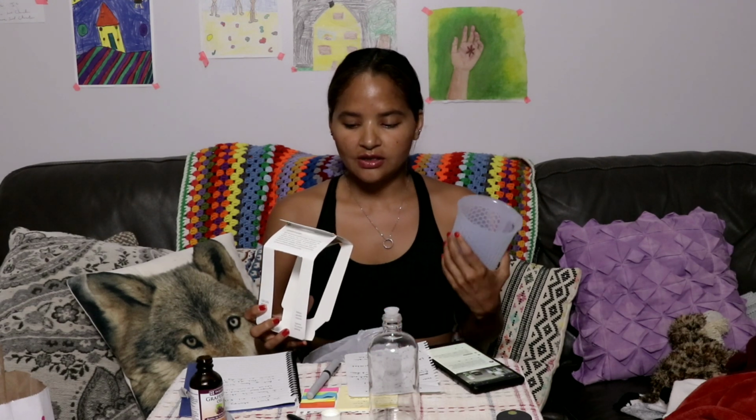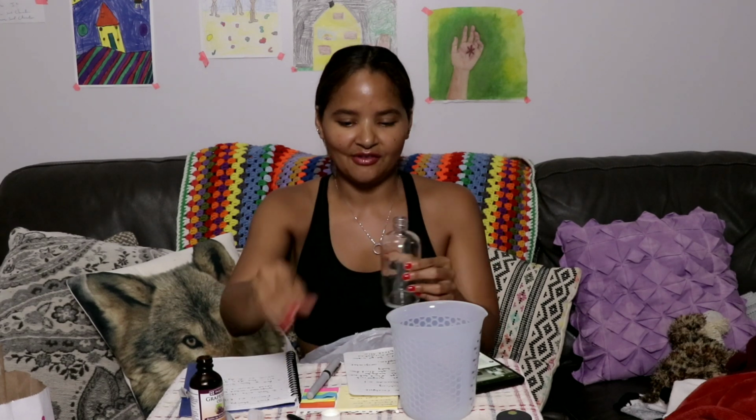This is by OXO Good Grips. And what I like about this measuring cup is that you can squeeze it. So when it comes time to pour it into this glass, we can squeeze it and get a precise pour rather than spilling it everywhere. So we're going to put 50 ml of the carrier oil into the measuring cup to measure. Let's see.